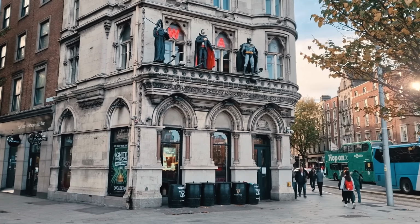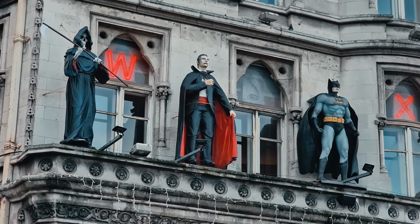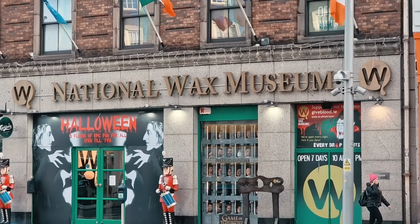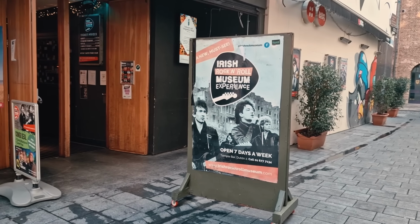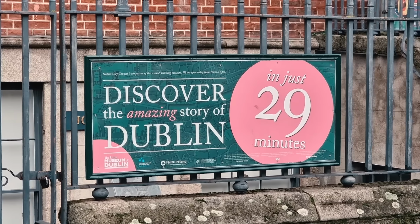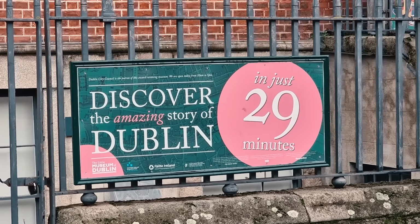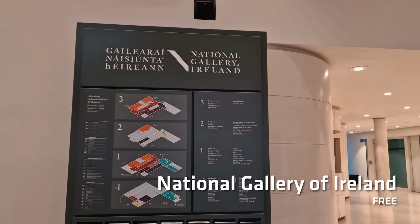If you're absolutely itching for something else to do, Dublin is not short on things like museums, such as the National Wax Museum, boy that sounds riveting, the Irish Rock and Roll Museum experience, the Little Museum of Dublin, you can learn all about Dublin in just 29 minutes. But the one I urge you to go to is the National Gallery of Ireland.